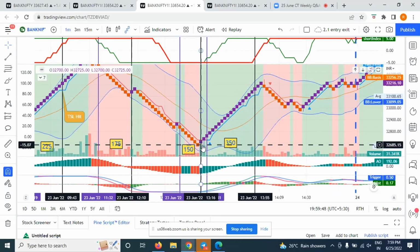It is not capturing some points. Otherwise, it's very easy. As you can see on this chart right before you, the downtrend is clear, the uptrend is clear. You have to just enter. It looks so easy. But the point is, however many points you get, that is the skill of the trader, to get maximum points.